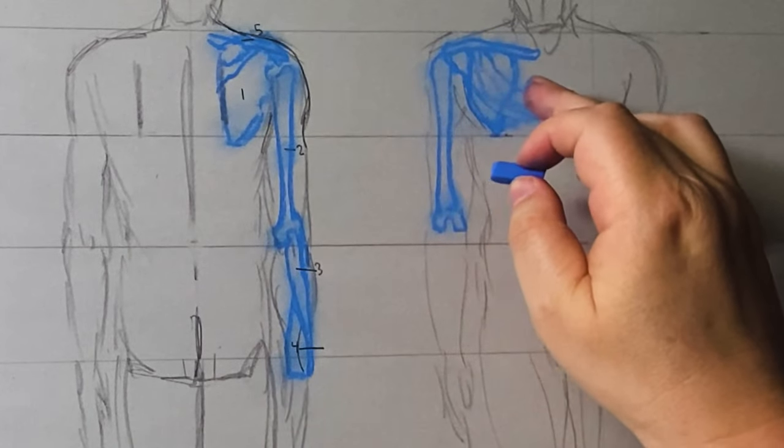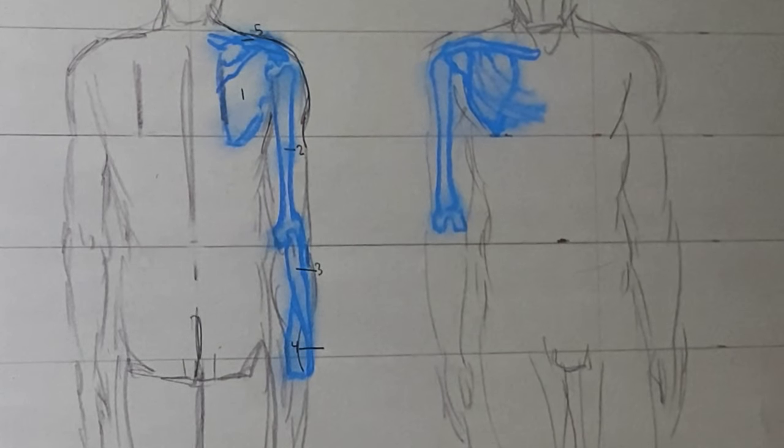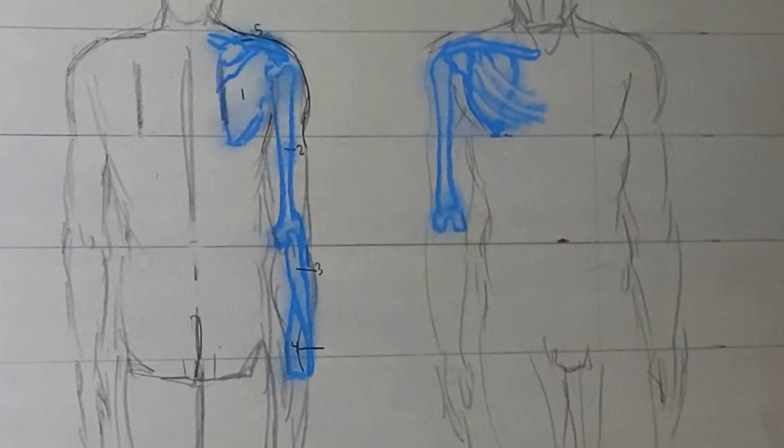Clavicle. Scapula. I don't know how important it is to know these, but if you want to be a master, you should know these names, and it would definitely give you the one up over other artists, because most artists don't know any of these names, except for the basics. I think you would have one up over artists if you knew all the names of the bones and the muscles.